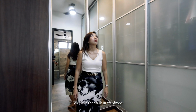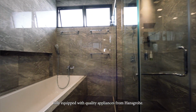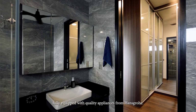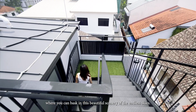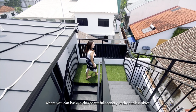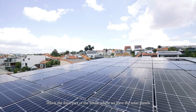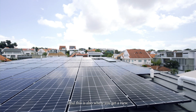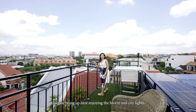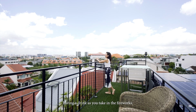Round this corner, we have the walk-in wardrobe and of course the grand master bathroom, fully equipped with quality appliances. And now, back to the outdoor space where you can bask in this beautiful scenery of the endless skies. This is the final part of the house, where we have the solar panels all laid out on the roof, and this is also where you get a view. Imagine being up here, enjoying the breeze and city lights, having a drink as you take in the fireworks.